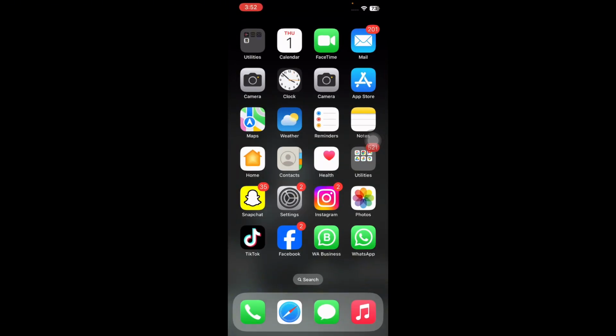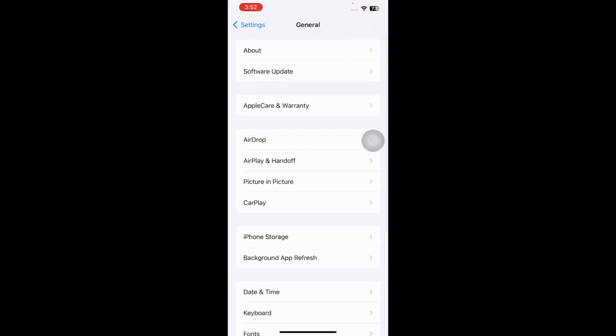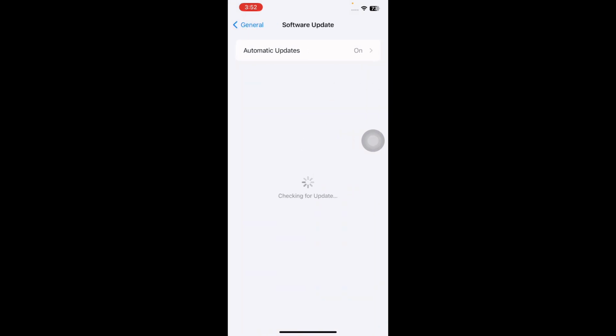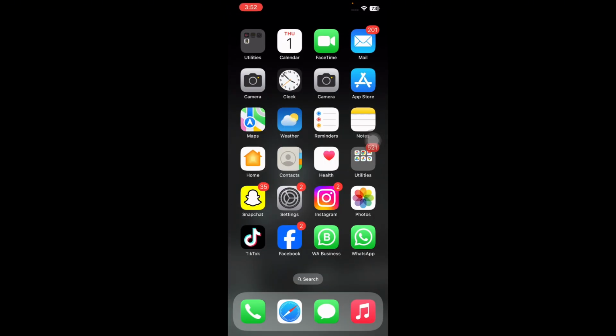And you are done. And the next step is to check for a software update. If you are running an outdated version of iOS, it could be the reason why your iPhone won't stop vibrating. To check for a software update, open the Settings app, scroll down, tap on General and then tap on Software Update. Wait until the page is loaded. See if there is any update available, then tap on Update Now and update to the latest version of iOS, and you are done. And the next step is to turn off all vibrations on iPhone.